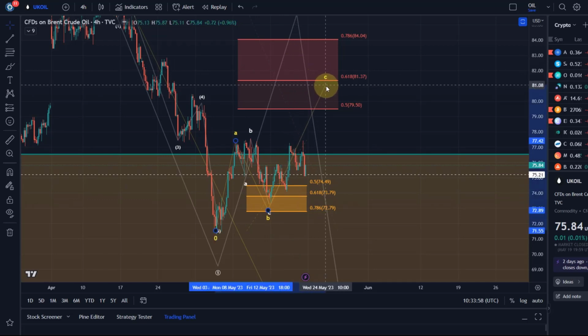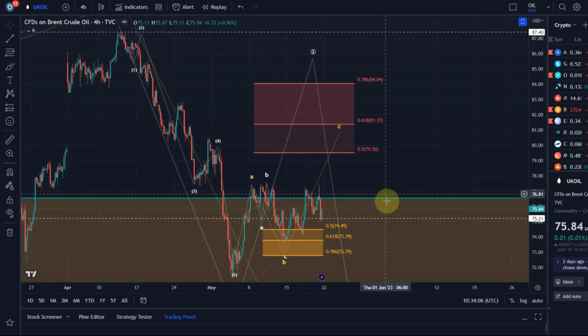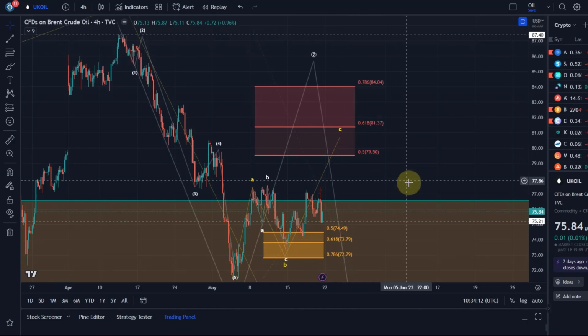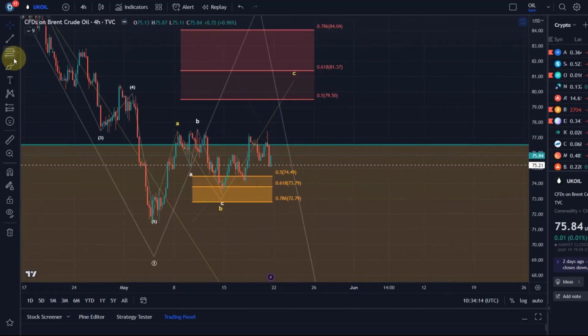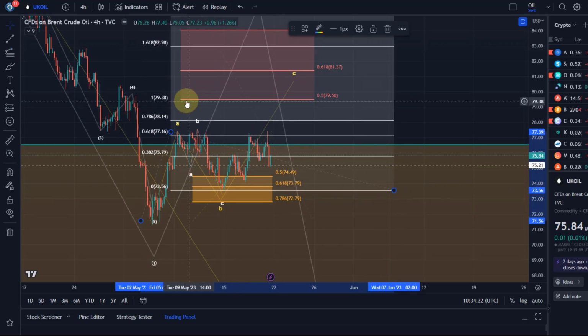And the idea would be that this C wave would rally at least, ideally above the B wave high, so ideally above 77.56, but ideally into this red region, which is the resistance area around 79.50. We looked at that in the previous video and said we can draw the Fibonacci extensions. We measure the length of the A wave and compare that to the length of the C wave, and it would take us to the 1-to-1 ratio around 79.50.